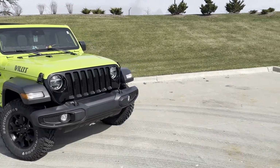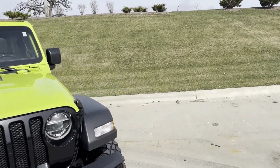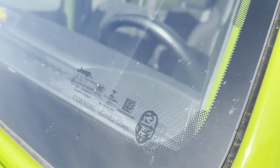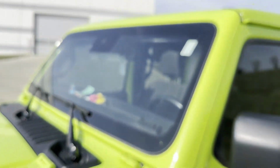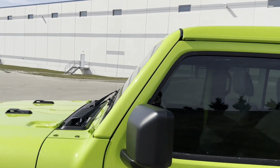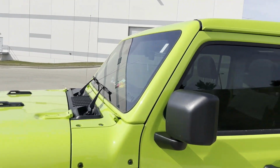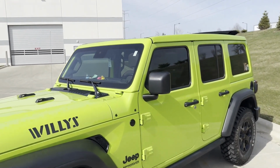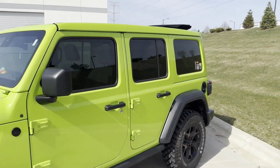A couple other cool options I was able to get on this windshield here. This is actually a Gorilla Glass windshield, which might sound kind of stupid, but basically it's stronger, and it comes with a two-year warranty with the vehicle if it cracks at all. The Wrangler windshields are notorious for breaking, just because, as you can see, it's so upright, and it picks up stone chips like crazy. So I figured that was worth, at the time, it was a $95 option. They've since raised that to like $495, which is insane.